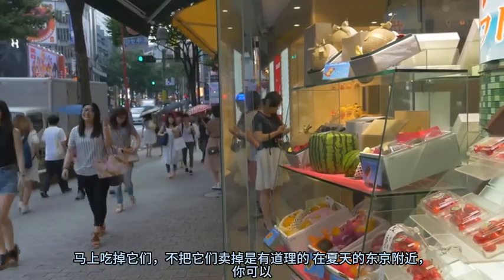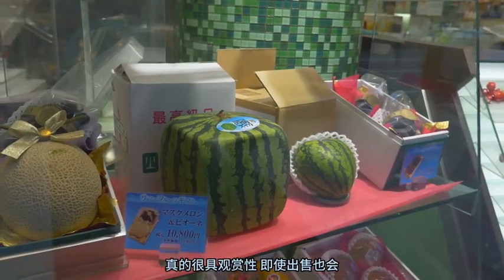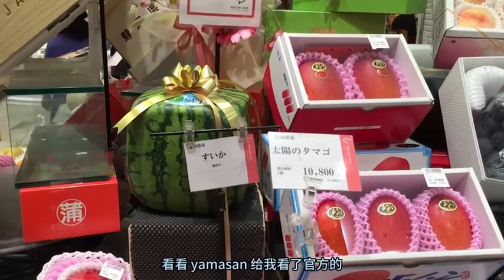It makes sense not to sell them to eat if you have to eat it right away. Around Tokyo in the summer, you can see square watermelons on display. They are really ornamental, even if for sale. It gets more people in the store to have a look.